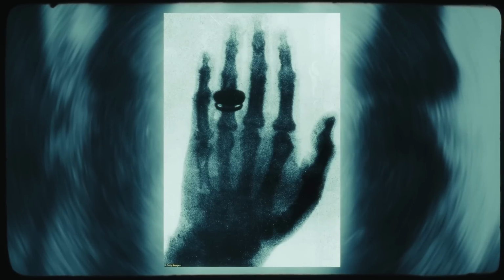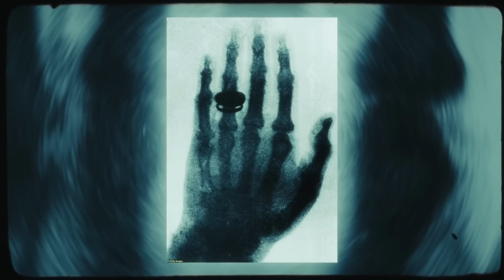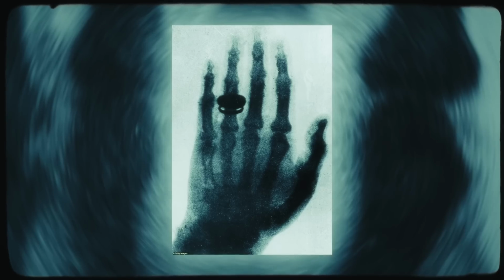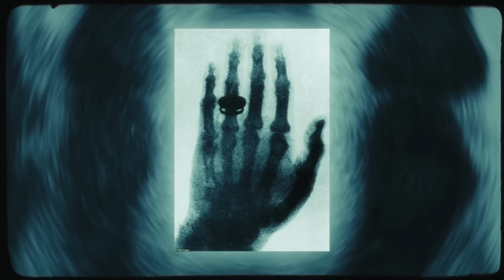Number 8. Few photographs have as large of an impact on the world as the one taken by a German scientist in 1895. The image of the bones of a woman's hand, slightly blurry but with the wedding ring clearly visible, was the first of its kind and led to a revolution in healthcare and science.